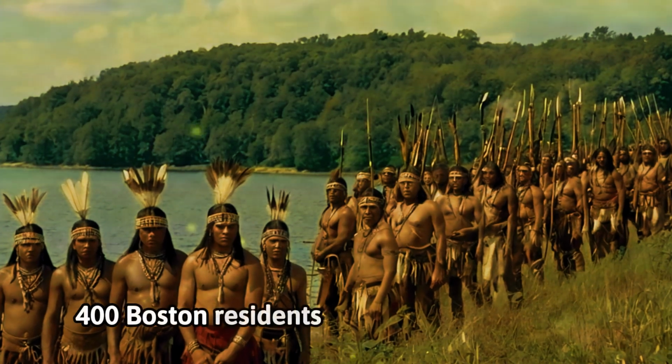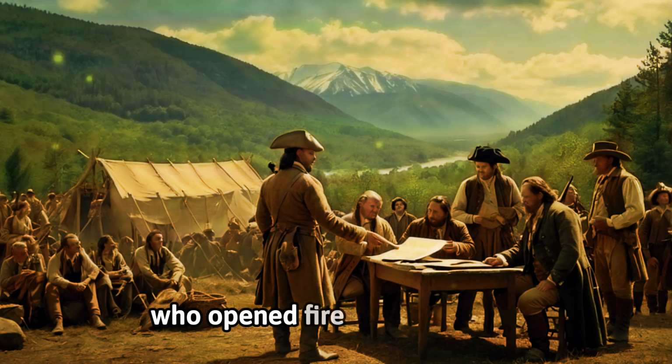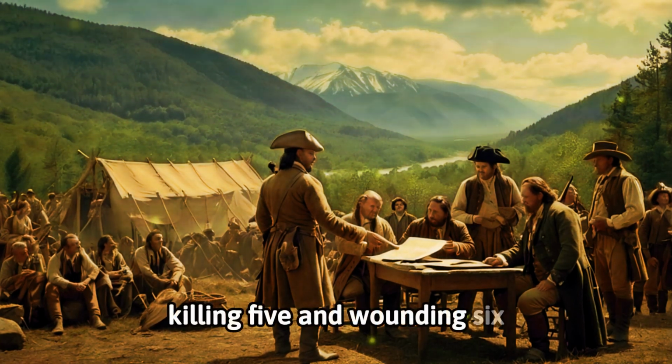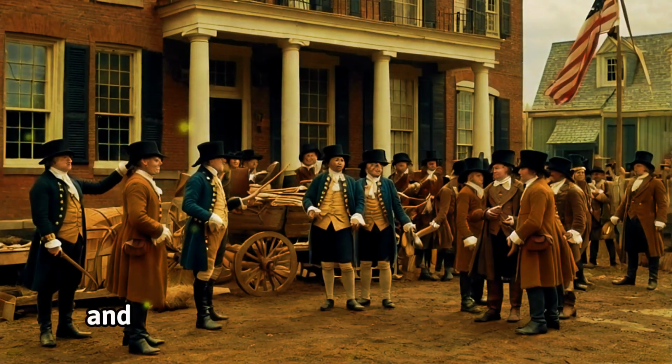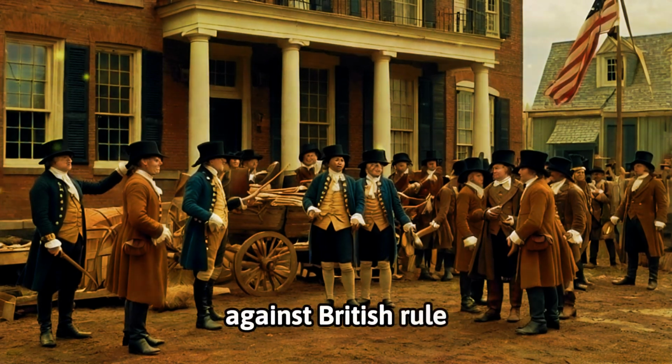400 Boston residents harassed and attacked 8 British soldiers, who opened fire in self-defense, killing 5 and wounding 6. This incident further inflamed colonial anger and became a rallying point for resistance against British rule.